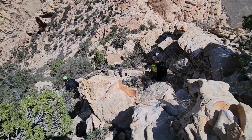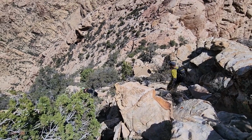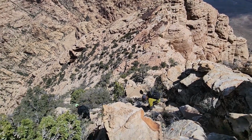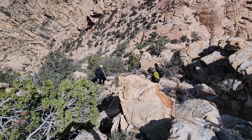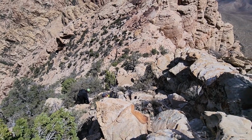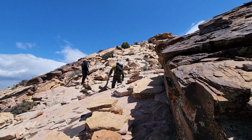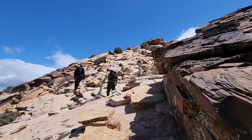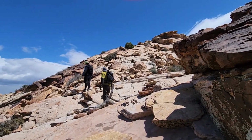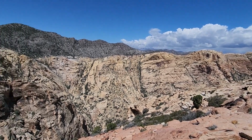Okay, next stretch here is going between this height and the next, and it looked impossible, but as you look down from this angle, it does look very possible. We'll see. Okay, final approach to Black Velvet Peak. Now, I wasn't thinking I was going to actually make this, but thanks to some good guidance here, yeah, we will make it today.